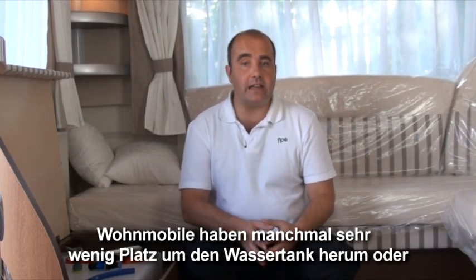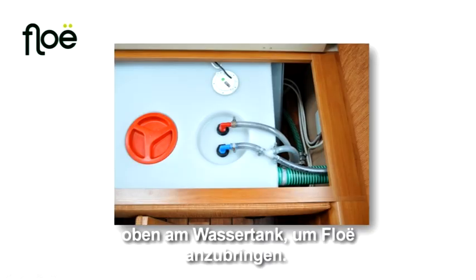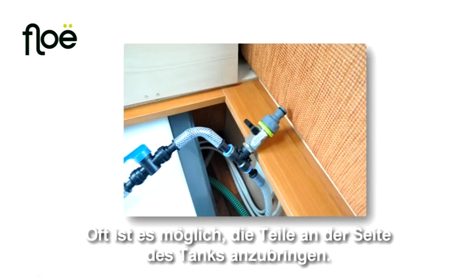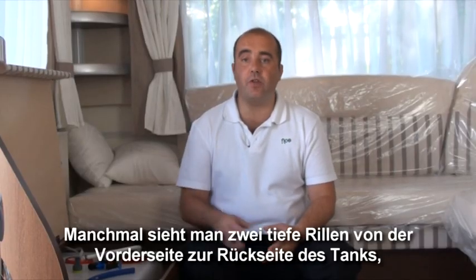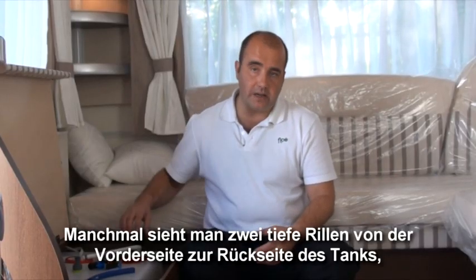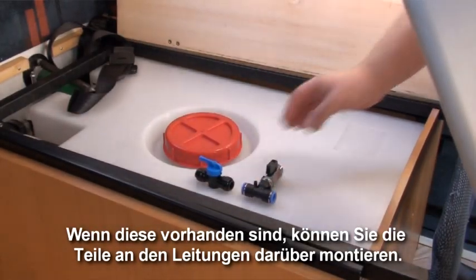Also, while we're discussing campers, sometimes you will notice that there is very little space around or on top of the water tank to fit Flow. Through our experience, you may be able to fit the components at the side of the tank, or sometimes you may notice two deep tracks running from the front to the back of the tank. If you have these tracks, you can fit the components on the pipes above these tracks.